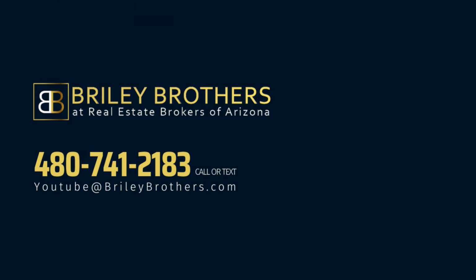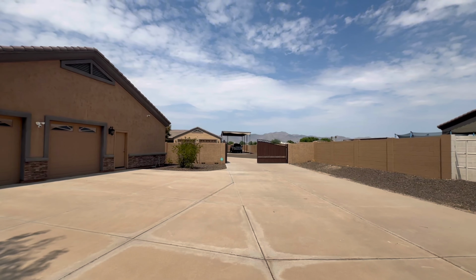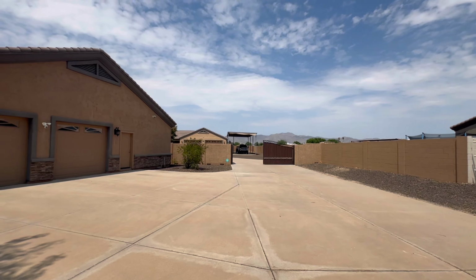So this house is 3,701 square feet. The guest house is 2,078 square feet. It was originally built in 2005. It's gonna be a total of 5 oversized garage spaces, 3 on the main house, 2 on the back, plus RV parking. So you got the RV gate right there. The 3-car garage on the main house right here.